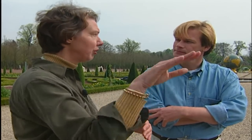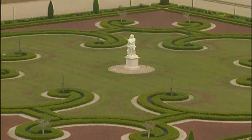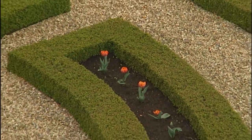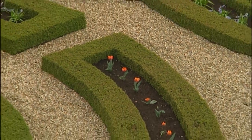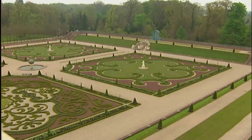I see. And another advantage was, of course, when you walk on the terraces, you have a good view on the parterres and on the layout of the garden. Yes, I think these 17th century landscapes are better appreciated if you can look down on them. That's why here, for instance, from the roof of the palace, you have a very good view of the garden.